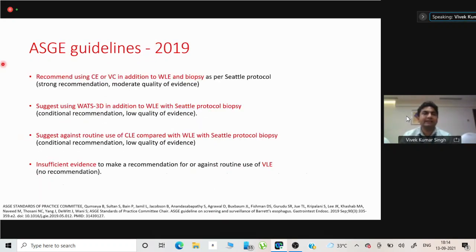As per the ASGE guidelines of 2019, they have a recommendation for using chromoendoscopy and virtual chromoendoscopy in addition to white light endoscopy plus biopsy as per the Seattle protocol, and it is a strong recommendation. For the use of Watts 3D, they have a conditional recommendation, and they suggest using Watts 3D in addition to white light endoscopy with Seattle protocol biopsy. Whereas for CLE, there is a suggestion against the use of CLE as a routine practice with a conditional recommendation. And for volumetric laser endomicroscopy, there is insufficient evidence to either suggest for or against the use of VLE.